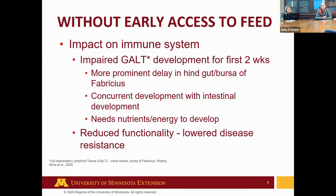Sometimes we get kind of focused on nutrient levels, nutrient intake, and absorption, and we kind of forget about the immune system. Actually the intestine and the associated organs play a major role in the immune system of the bird, which makes sense because a lot of pathogens come in through oral inoculation. And so we can get impaired, what we call GALT development for the first 2 weeks. GALT stands for gut-associated lymphoid tissue, which a lot of people are probably familiar with as the bursa of Fabricius. When they're off feed for a period of time initially like that, the delay in the development of that lymphoid tissue appears to be mostly in the hindgut of the bird, and particularly in the bursa as well.